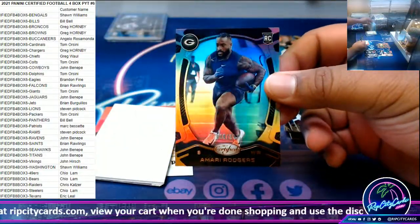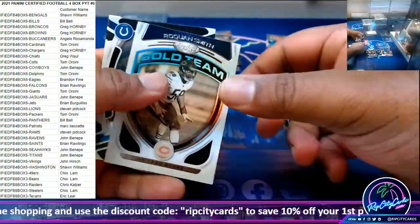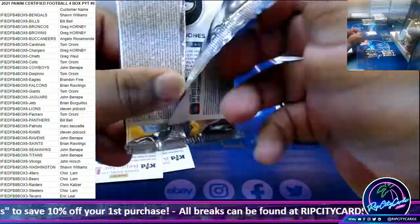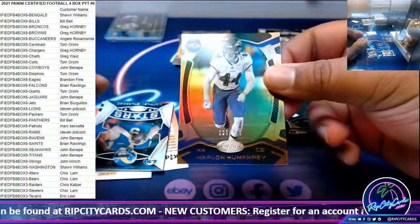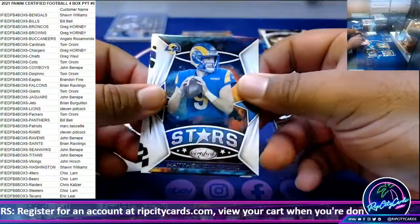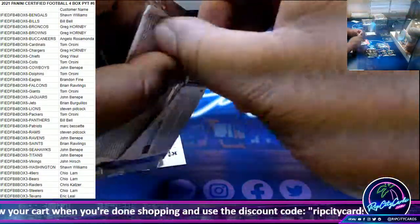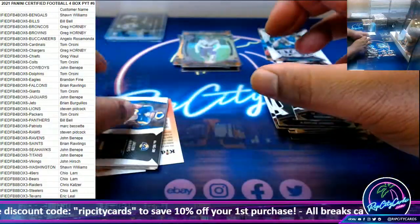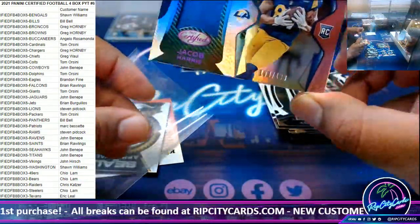Amari Rodgers, 249, rookie Panthers. I bet Garoppolo loses his job by week 6. Marlon Humphrey, 249 Ravens. Jacob Harris, 199 rookie relic Rams.